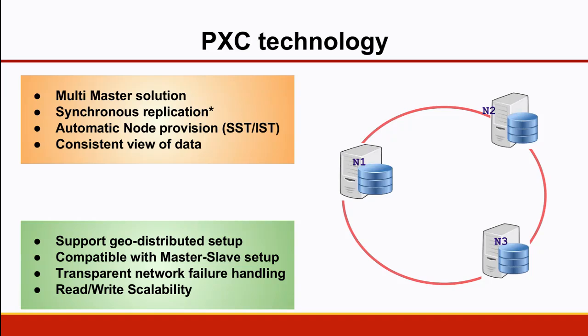Second, it's a synchronous replication. So whatever you write on any of these nodes, it immediately gets replicated to the other nodes of the cluster. Before the commit is communicated back to the application, it is already replicated on these two nodes of the cluster. And importantly, they are free to apply that particular transaction at their own point in time.